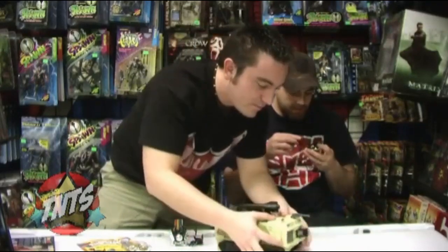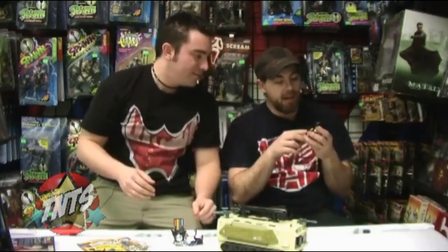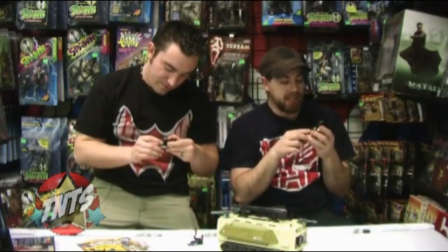Hey, I like that. You can't see this on camera, but on the very back of the badge where the backpacks go, it literally says "backpacks fit here." Well, see, they gotta let you know. It's instructions.